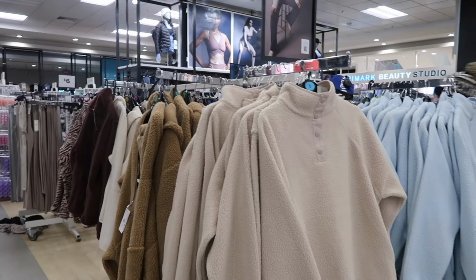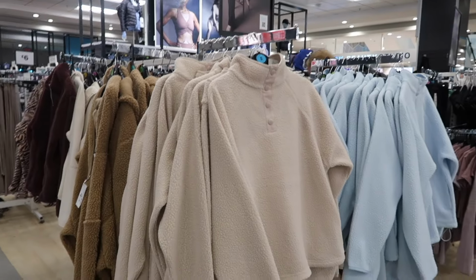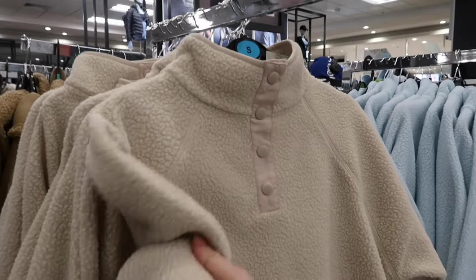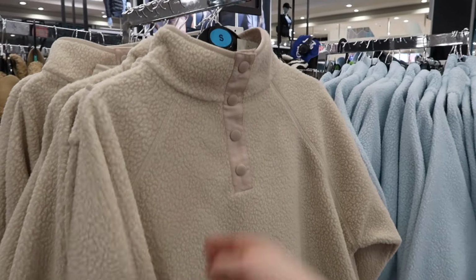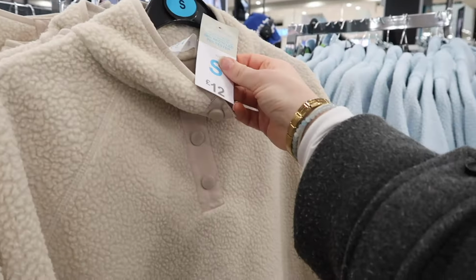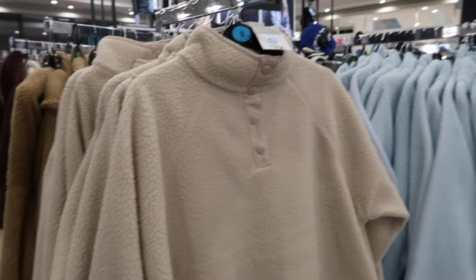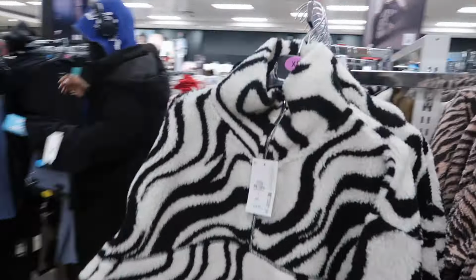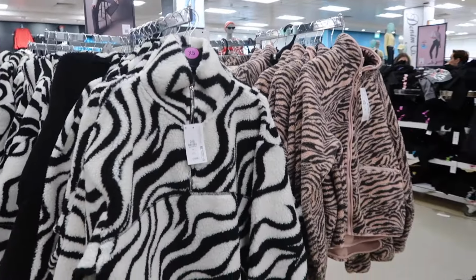Okay, we're going to do activewear next, and I found some really cool things already. I always feel like in the morning for the gym, I just need something like this, like a little fleece. And I was going to get one from Gymshark, and they're so expensive. But in here, £12. So that's quite good. And then around here, they've got a really cool fabric as well. Let me show you. I think this is cool for the gym. I like that a lot.